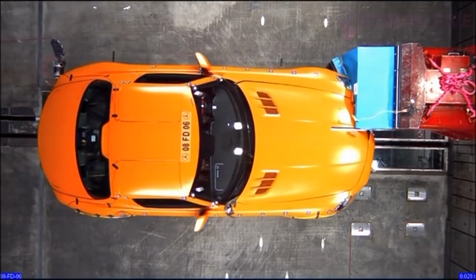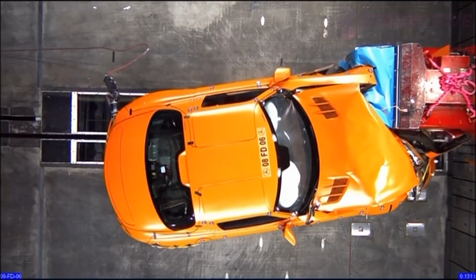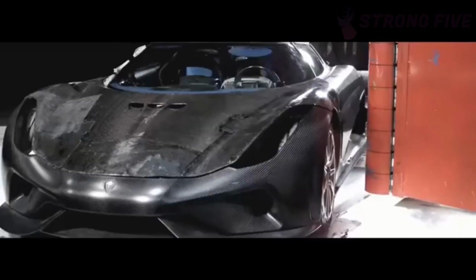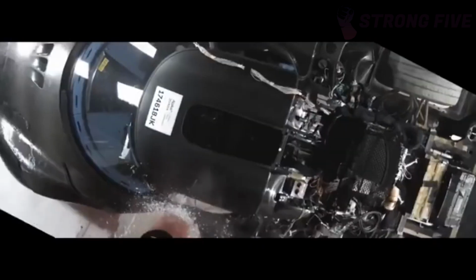Almost 2,000 such tests have been carried out since the inception of the program, but the most spectacular ones were, of course, those in which luxury cars participated. Therefore, today we will talk about the crash tests that cost their manufacturers a pretty penny, and we're gonna move them incrementally. I wonder how much the most expensive of them cost.